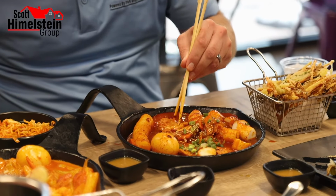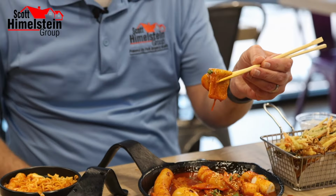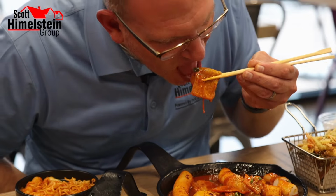Or especially, you know, if you're eating with friends, you're gonna sit here and cut that, right? Cut it into all those pieces right there. And then, now you're ready, right? So we'll just eat it from here in the dish. And I kind of mix a lot of the vegetables. Okay, there we go. So now I got some of the rice cake, got the fish cake, and let's dive in.